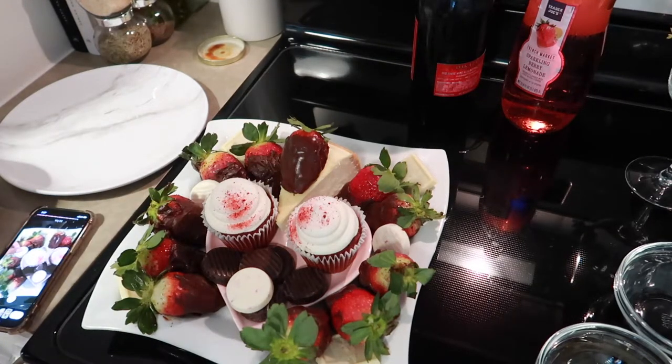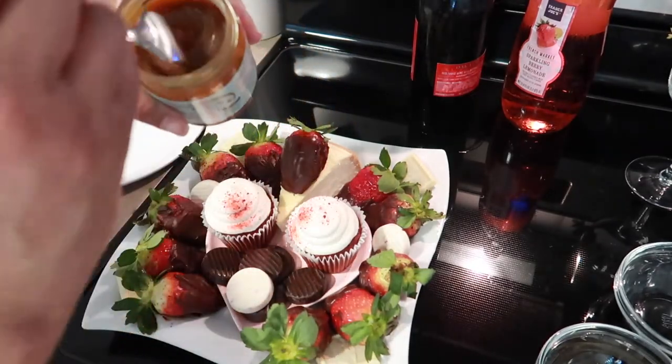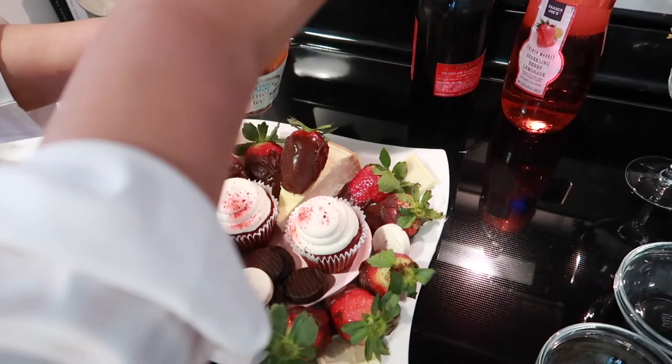Oh, now it's like playing over and over. That's annoying. Okay, let's go ahead and get this stirred up a little bit. It's a little thick because it was in the refrigerator.